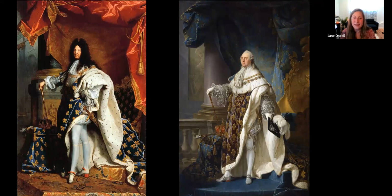Now, you can see that a lot translates visually. Not a lot has changed since the beginning of the century. We still have similar robes, scepter, a crown, and showing off the legs. There's this sense of confidence here.